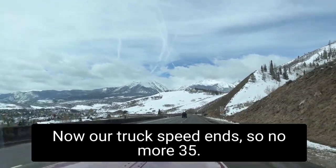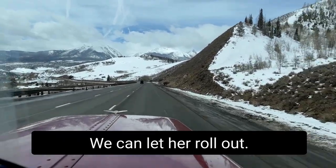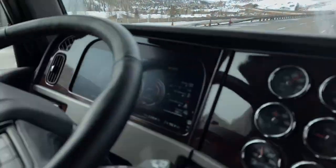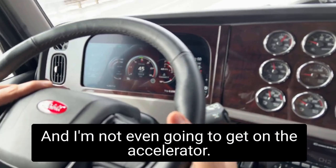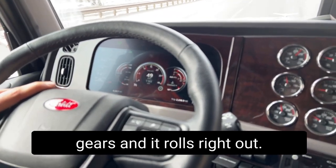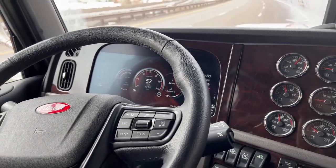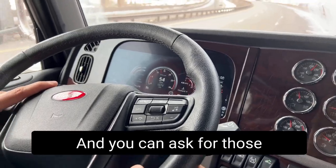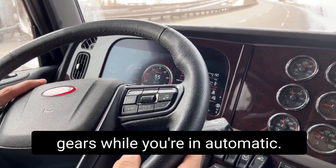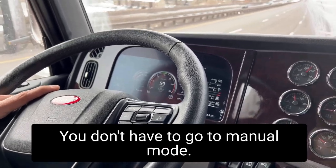Our truck speed ends, so no more 35. We can let her roll out. And I'm not even going to get on the accelerator. You just click up a couple gears and it rolls right out. And you can ask for those gears while you're in automatic. Yep, exactly. You don't have to go to manual mode.